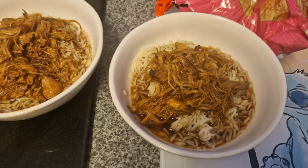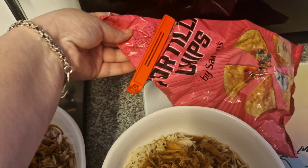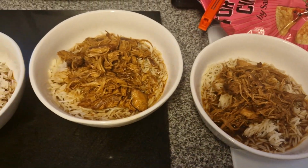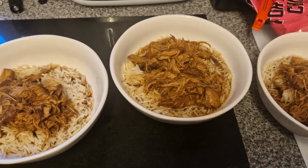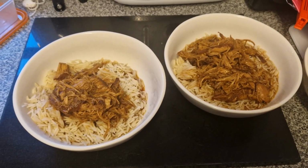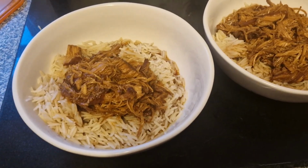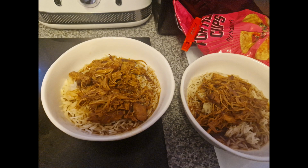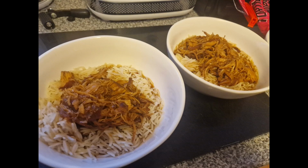So that shredded chicken was a honey soy chicken that I'd made and put in the freezer, and then I just defrosted it, reheated it, added some rice, and the kids thoroughly enjoyed that. It was from one of my freezer meals, batch cooking, that I'd made ages ago. And then I keep making that particular one because they really do like it.